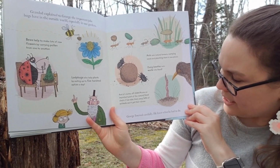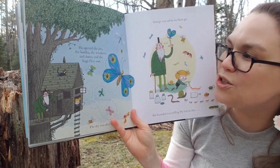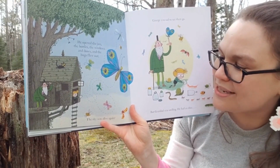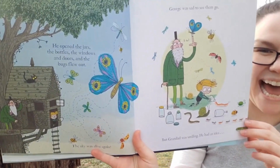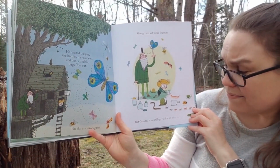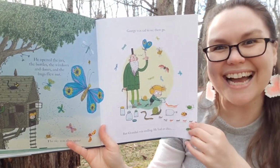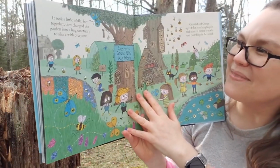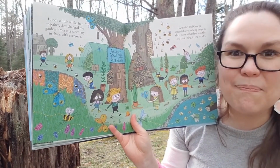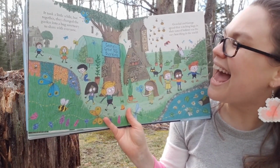George listened carefully. He knew what he had to do. He opened the jars, the bottles, the windows, the doors, and the bugs flew out. The sky was alive again. George was sad to see them go, but Granddad was smiling. He had an idea. It took a while, but together they changed the garden into a bug sanctuary to share with everyone.